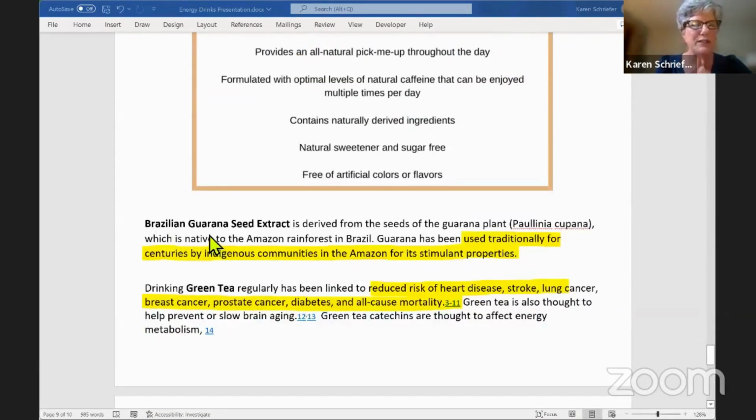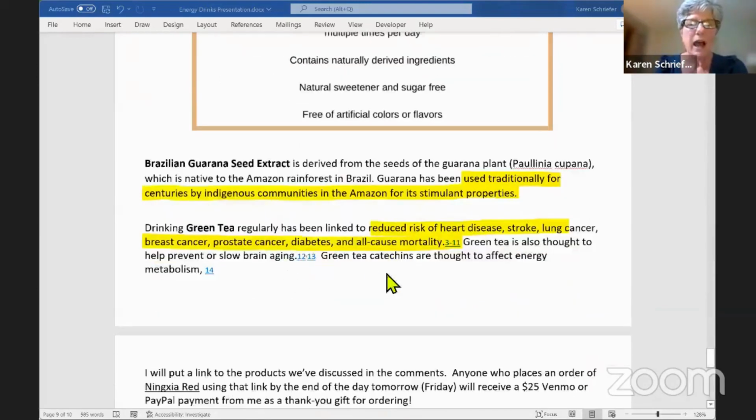All right, the Brazilian guarana seed extract, I thought was really neat. It's from the Amazon rainforest in Brazil, and it's used traditionally by the indigenous people for its stimulant properties. And then drinking green tea, and this particular excerpt is from one of Dr. Furman's blog posts. I can happily share that link if you would like. Just put it in the comments.